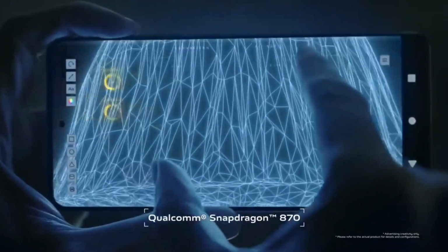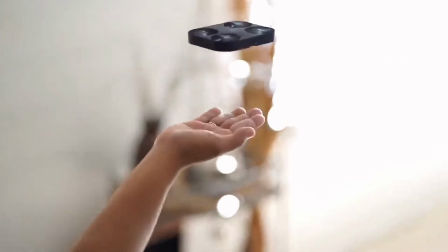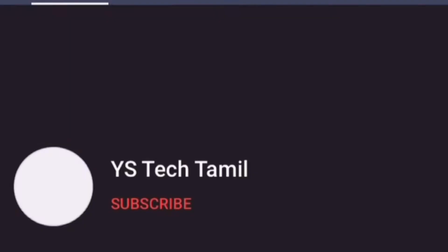Brand might launch a device with a detachable camera module that can fly. Vivo has revealed that the company might just be working on a phone with a camera that can fly like a drone, according to a Let's Go Digital report.